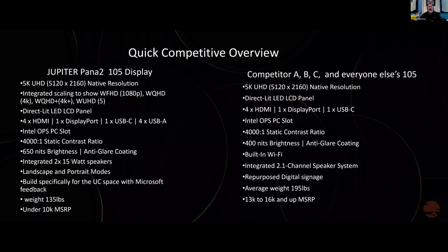Look at it yourself. Brightness, yes, 650 nits to 400. We are much brighter than everybody else. Once again, made from the ground up because we wanted to make sure that we could go into conference rooms of all types and give you the quality that you want. Integrated speakers, we do landscape and portrait mode natively on our 105s and 81s. So anytime you need a different size display, we have it.